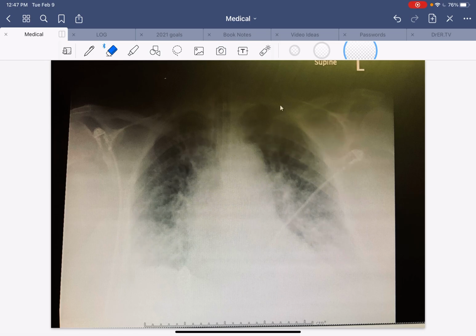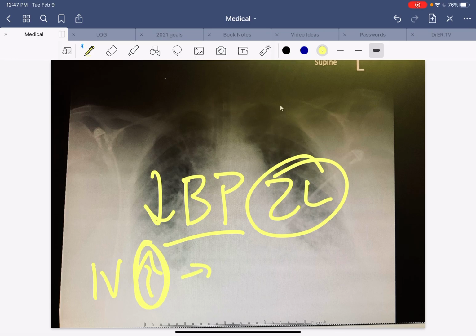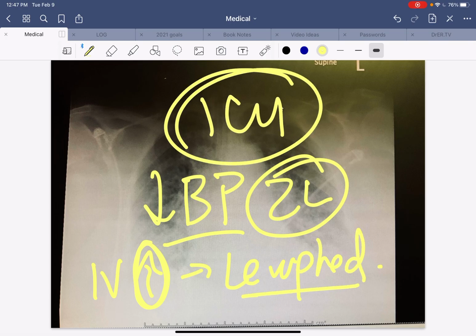The patient obviously ended up dropping her blood pressure even after about 2 liters of fluid. So we had to start pressors, which are IV medications to bring the blood pressure up, and we started Levophed. And she's going to the ICU because she's very sick.